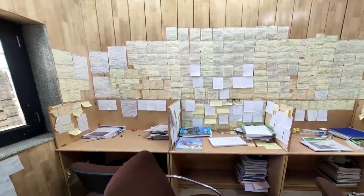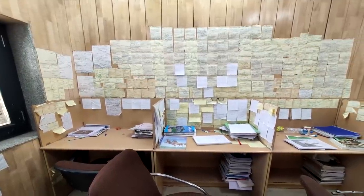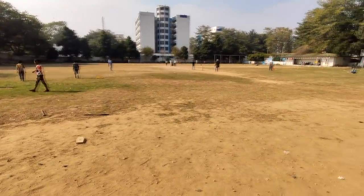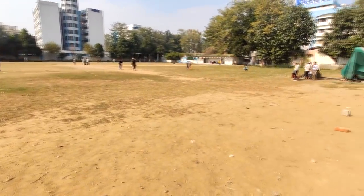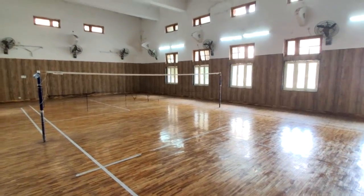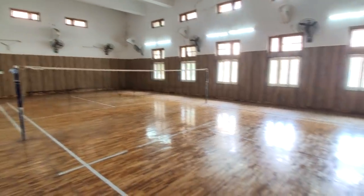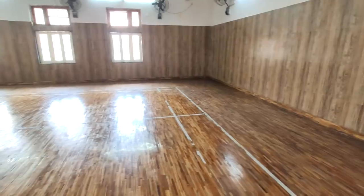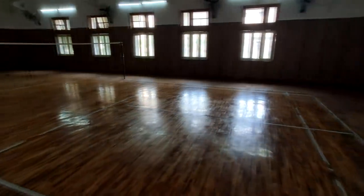And after seeing this, my head is really spinning, and so let's see some sports now. This is the playground. This is the badminton court, and I remember that I once came here before for a match.